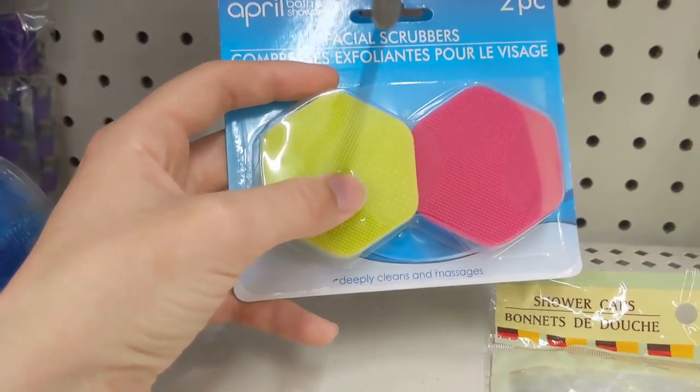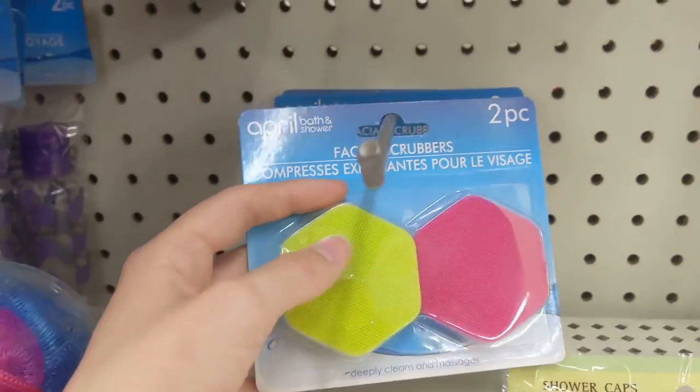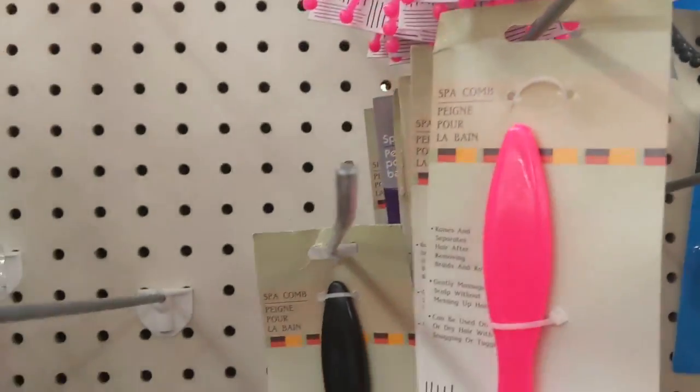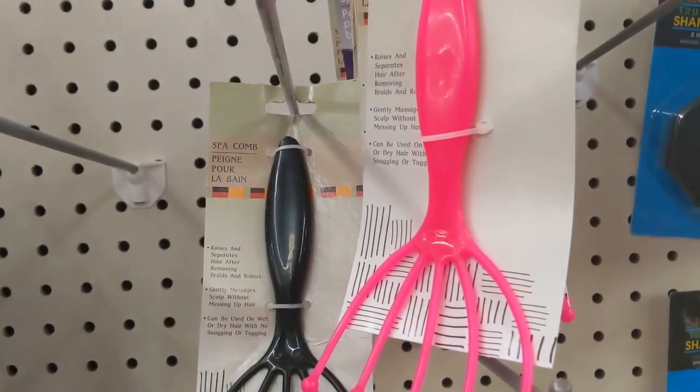Oh my goodness. These facial scrubbers are so tempting. They got little tiny bristles. So sensory. You know what I see here? Spock combs. Ooh, just imagine that running through your hair, eh?